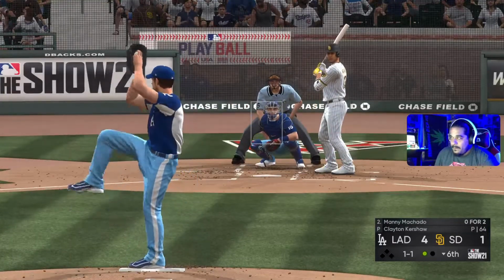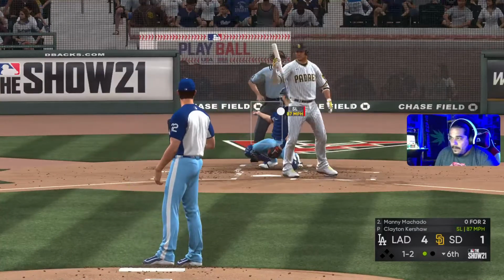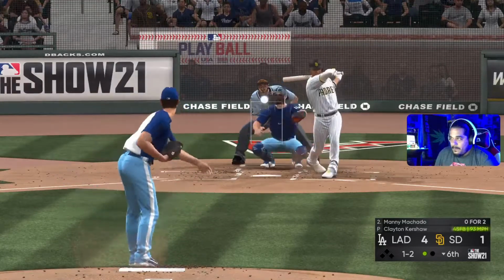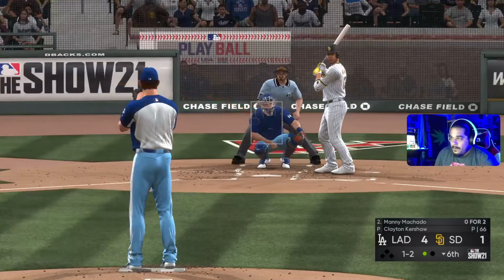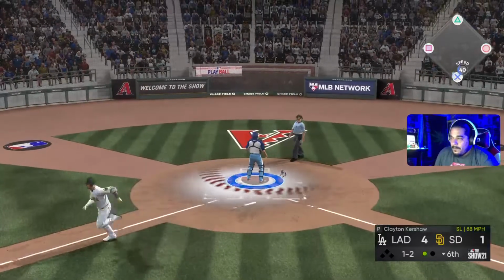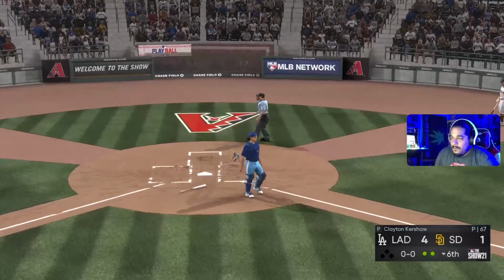Kershaw now on 1-1. And it's fouled away. Hey, 3 foul balls in a row right here, searching for that put-away stuff. And a foul pop behind the plate. And he'll put this one away in foul territory for the second out.